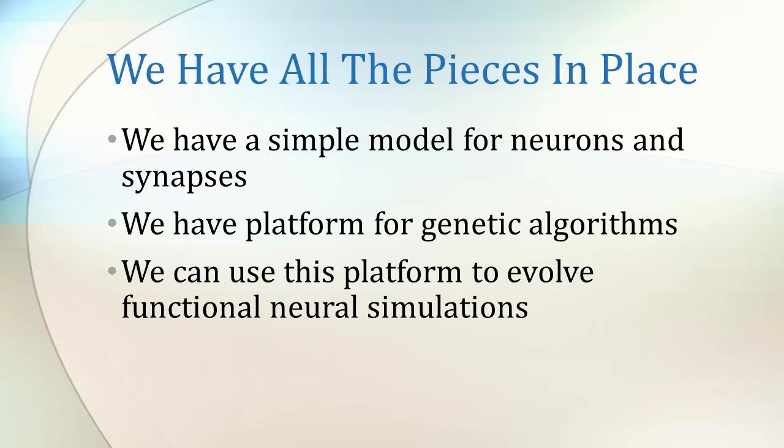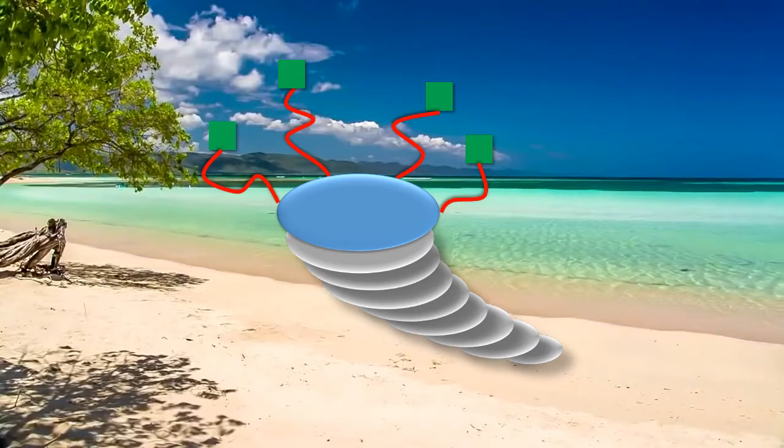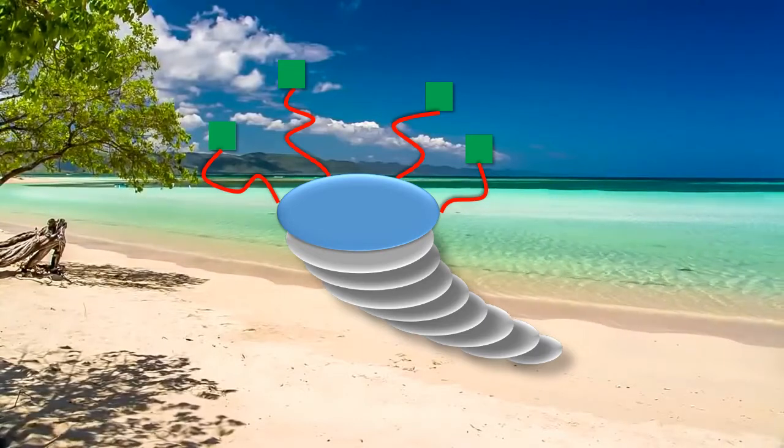Thank you for staying with me so far. We now have all the pieces in place. We have a simple model for neurons and synapses. We have a platform for genetic algorithms. We can use this platform to evolve functional neural simulations. We can now run the experiment and see if we can evolve brains for our creatures.